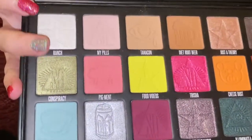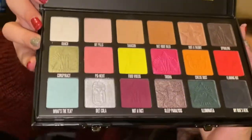I forgot I have to show it to you. Got the cute little latches like this. And I'm going to show it to you upside down again because, well, you know what? Screw it. So this is the palette. Oh my goodness, it's so gorgeous.